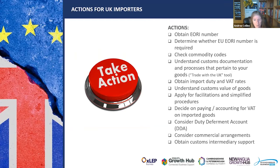We talked a little bit last week about the customs value of goods. So the import duty and VAT that we pay on our goods when they're imported into the UK isn't always what's at face value on the commercial invoice. There are other things that go into that valuation. And in some cases, your actual customs liability, or the amount to clear the goods in the UK, can be as much as 1.5 times what's actually on the commercial invoice, depending on the trading terms that the commercial invoice is under. Take a look at those facilitations and simplified procedures, see if there's anything that you can apply for, and I've provided the link to apply for them later on in the document.